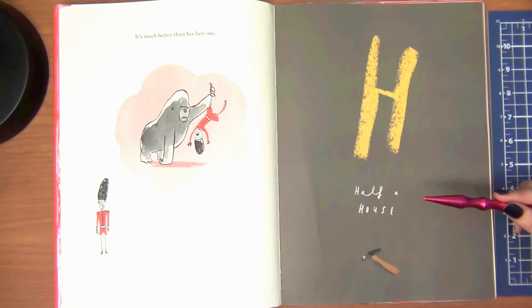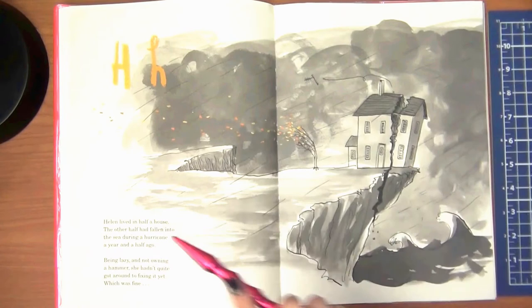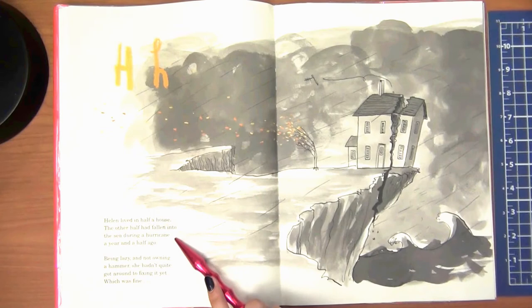Moving on to H. Half a house. Okay, you have my attention. Helen lived in half a house. The other half had fallen into the sea during a hurricane a year and a half ago.